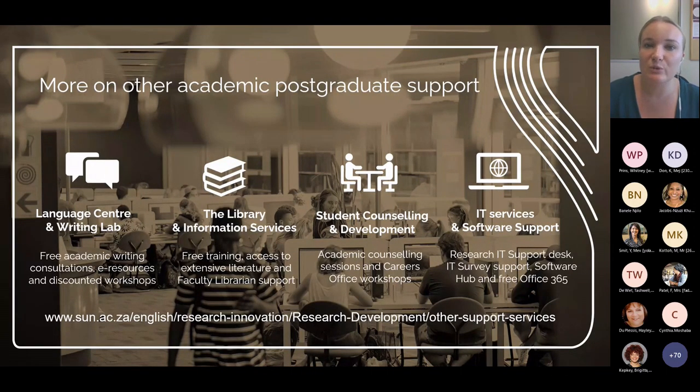So more on other types of support. Obviously our program can't cover everything, and we love to promote other support services at the university. Key ones is the Language Centre's Writing Lab. They do their own free academic writing consultations. They also have e-resources and style guides, as well as their workshops that staff and students can attend at a discounted rate. The library and information services also offer their own bouquet of free training, and the faculty librarians are also fantastic resources for postgraduate students.